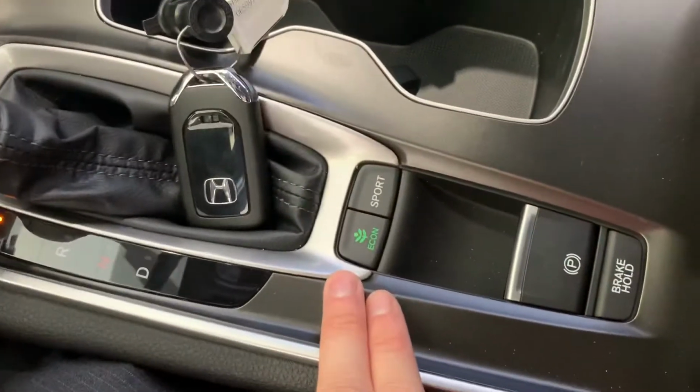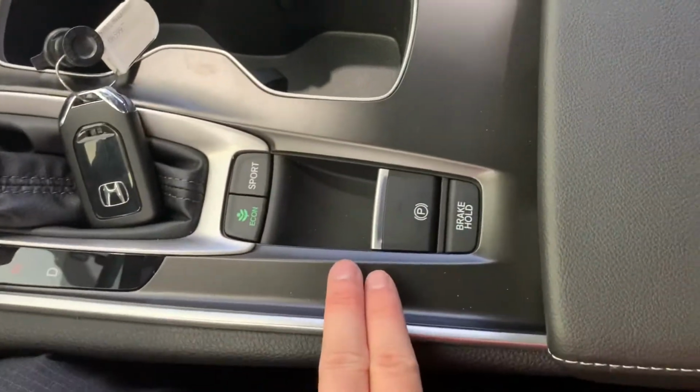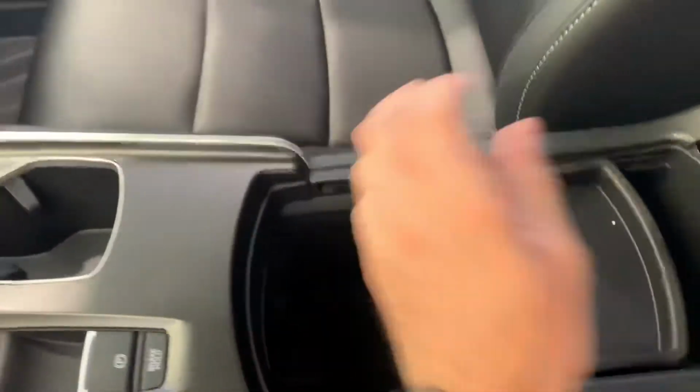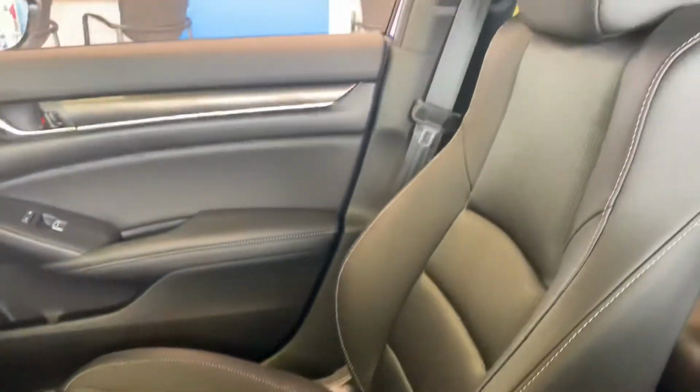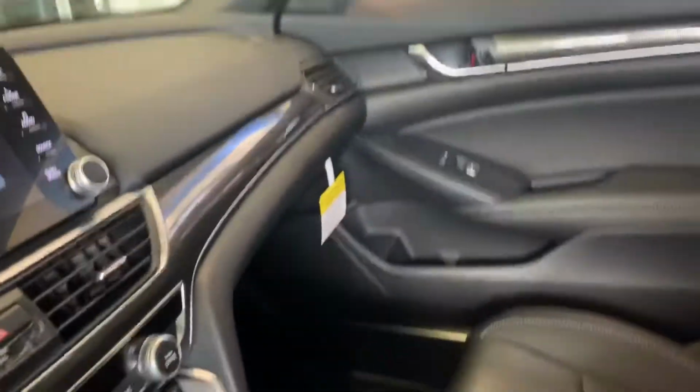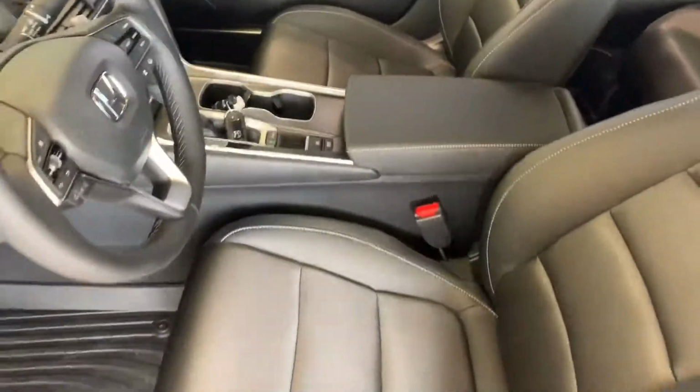Econ mode for fuel efficient driving, sport mode, electronic parking brake, and a brake hold feature. Here in your center console, you will also have an additional power port. Place to store your sunglasses. You will have the all-weather floor mats in all footwells.